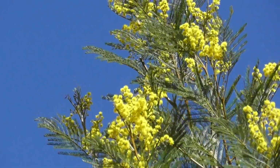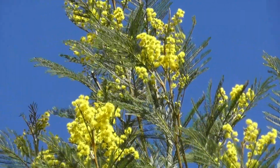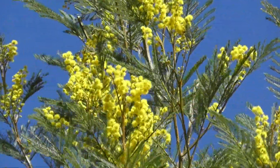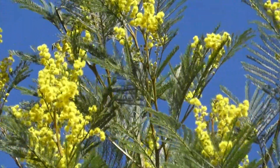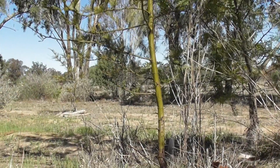Attractive enough and very decorative. When it's happy, the leaves are lush like ferns when it gets enough water. There's another.